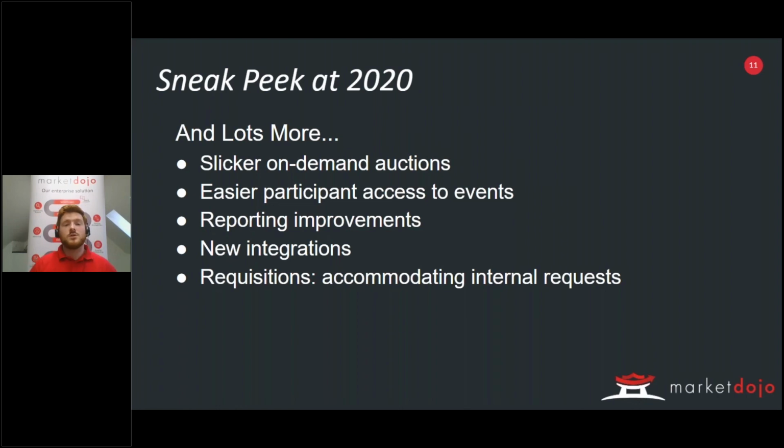We're always looking to do new integrations, so particularly with that SRM piece, there'll be integrations perhaps with risk or savings management that we can bring into that system and make sure you're getting a real holistic view of your suppliers. And then requisitions. This will be the last major project that will really complete our vision as a Market Dojo for all of the products we want to provide. And this will accommodate internal requests from your team. We're sure you're bombarded with emails and requests from the team at large. And this will be a place to log those.